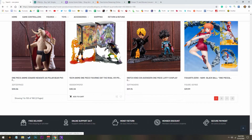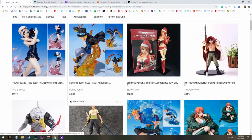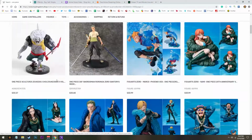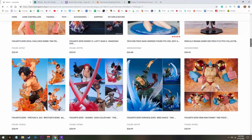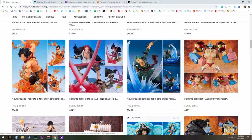If you go over to page 2, you'll see they're trying to get more detailed and they're starting to get more expensive. So this one's 32, which would make sense. If you buy this at a store, it'd be 40 to 50, just because Figuarts are always more expensive. And they have the 20th anniversary versions of the characters as well, and different quality, like the Ace with fire, the Shanks using his sword, and the Zoro using his sword.